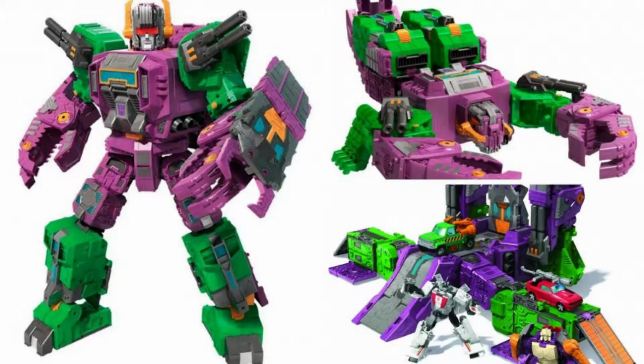So first up is the latest, and I'm going to assume last, Titan class figure, that of Scorponok. And he looks like Scorponok. He's green, he's purple, he's a Decepticon. His robot mode looks like Scorponok. He has a base mode. Yay, I don't really care about these base modes. And he has a Scorpion mode, because Scorponok.